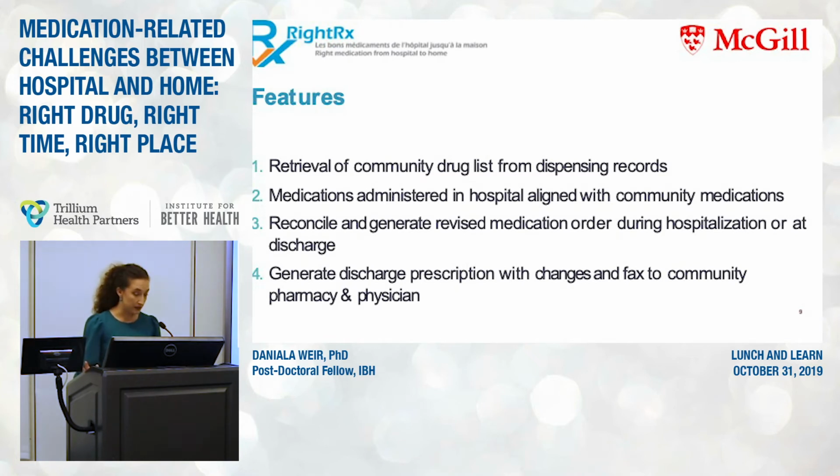So in an effort to address some of these challenges, our research team at McGill Clinical and Health Informatics developed electronically enabled medication reconciliation software called WriterX. This software consisted of 4 different components, which included the retrieval of the community medication list from pharmacy dispensing records, as well as aligning medications administered in the hospital with a patient's community medications. You can also reconcile and generate revised medication orders during hospitalization or at hospital discharge. And you can also generate the discharge prescription using this software, with changes documented within the discharge prescription. And then you have the option to fax the discharge prescription to a patient's community pharmacy or their physician.